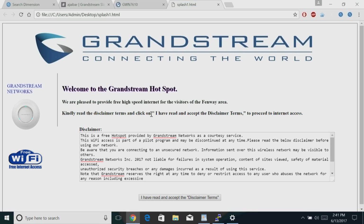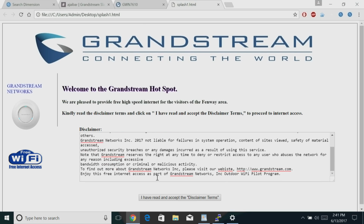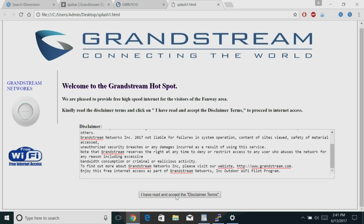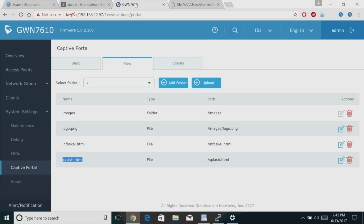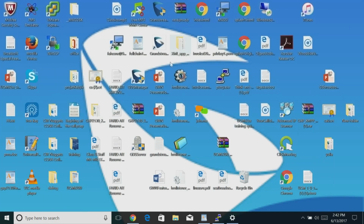And then kindly read the disclaimers, terms and conditions, and once the customer agrees here, obviously here it's not on the device, I just opened the file outside the device, so if I click on accept terms and conditions, it's not taking me anywhere. But when you upload it here, the command will be executed, and then it will take you to whatever website you initially typed in when this splash page showed up.